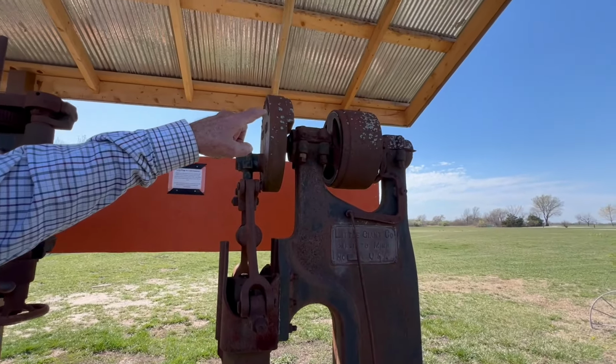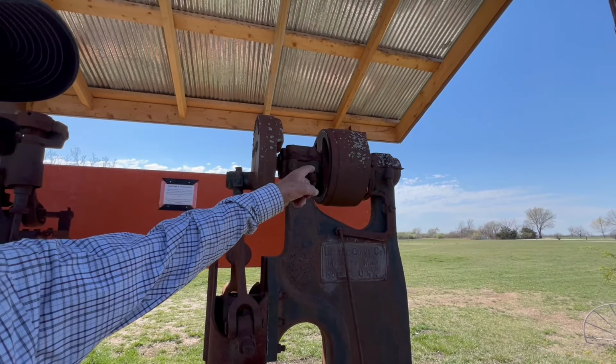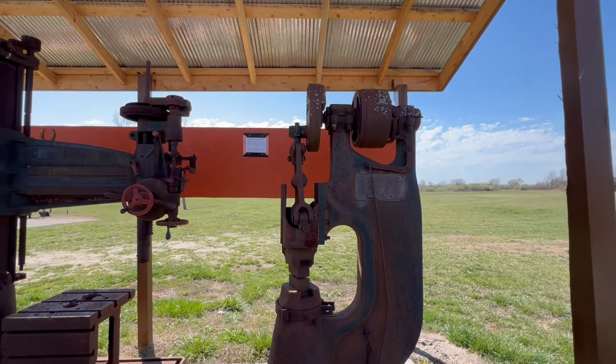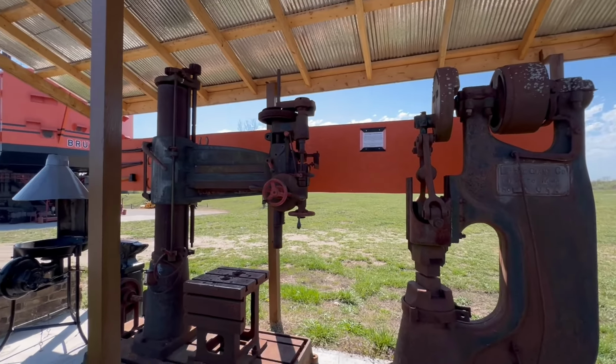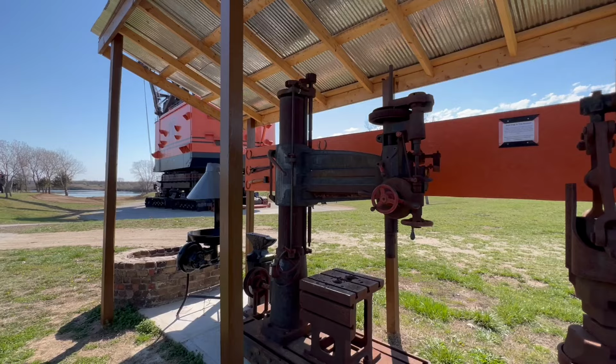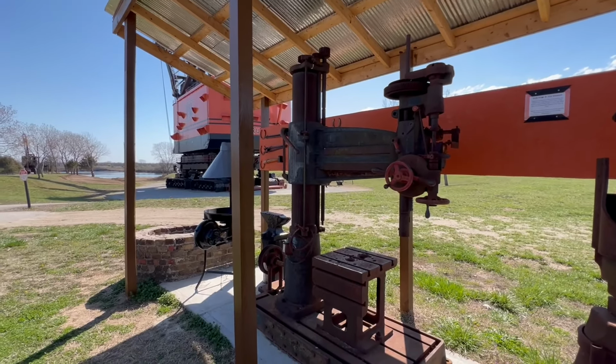It had a belt driven from right there, a big wide belt. It would come off over to an electric motor. I see. And this was a drill press. This is some heavy equipment.